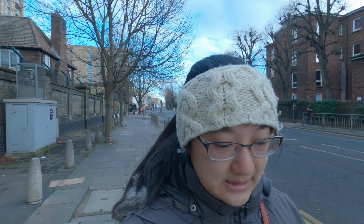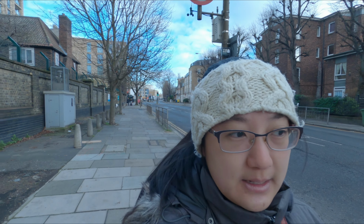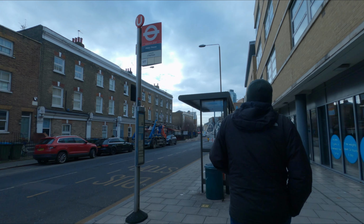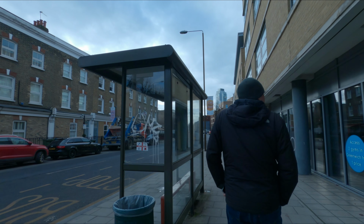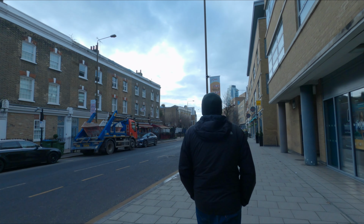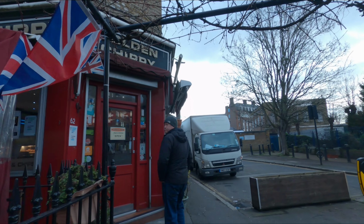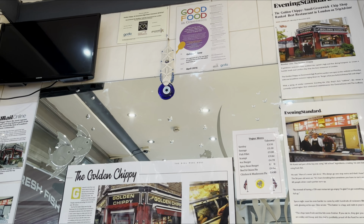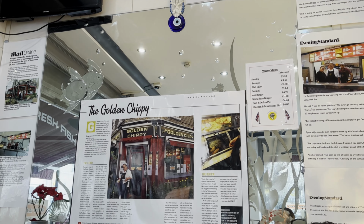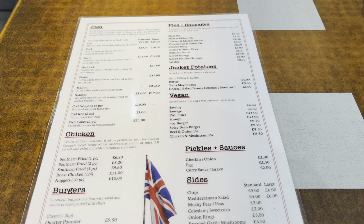We are going to see the Meridian, maybe the museum, but first of all, we have to get lunch at Golden Chippy's. Golden Chippy's apparently has some of the best fish and chips, so it'd be a shame not to try them. Once you go in, you'll see that this place is tiny. There are many articles talking about Golden Chippy on the walls, and the prices were pretty affordable.